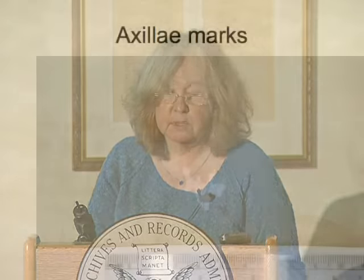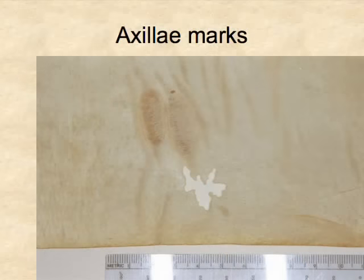The parchment skins are relatively large. Given their size, it is likely that they are calf skins, though this has not been determined analytically. Most of the skins have axillary marks evident that relate to the anatomy of the animal, where the skin conformed to the shape of a leg or a shoulder. And you can see those marks on the image on the screen.